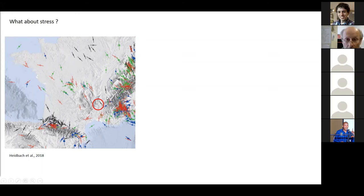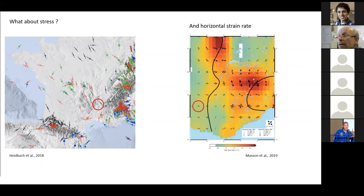The other type of data is the horizontal strain rate derived from GPS measurements. This is from the paper of Masson et al. in 2019. We are in this area here, and you see also west, the picture is not so good.